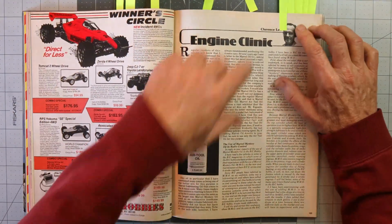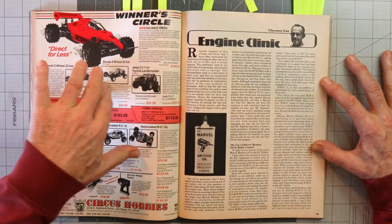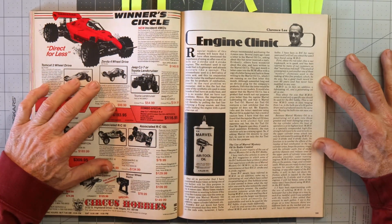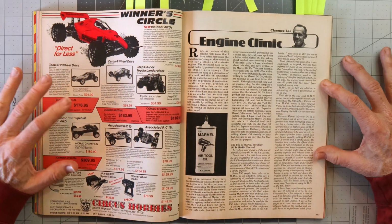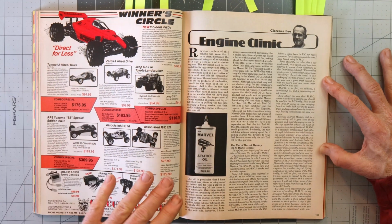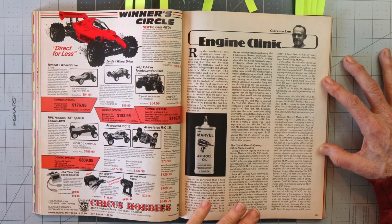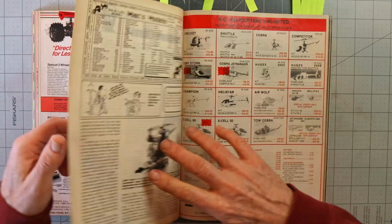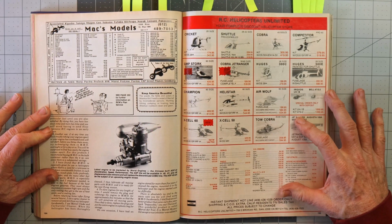Here's an Engine Clinic article from Clarence Lee, and the reason I chose this is because it's all about after-run oils for your engines, and he's featuring Marvel Air Tool oil, and this is a very interesting article. I'm hoping that if I stop moving and hold it here long enough, people can actually read some of this. In fact, I may choose to read this out loud in a video. That's an idea. And then it goes on to the next page too, so there's even more here, and then he's got a picture of an ASP 40 engine.